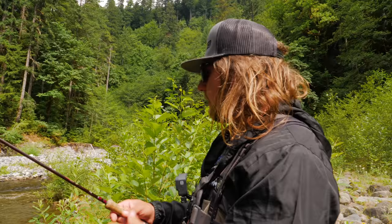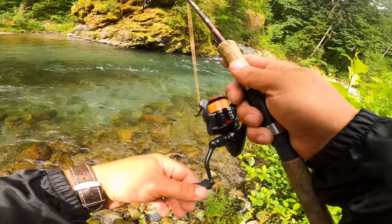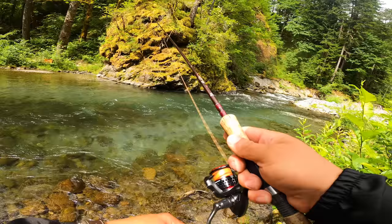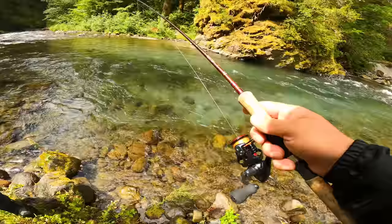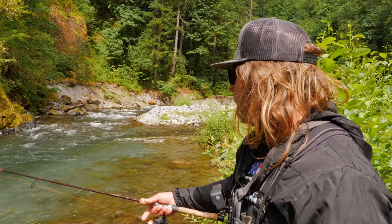Okay, so I had to retie my leader a little bit there. I was starting to get a little bit frayed. I don't wanna lose a big one, so I had to retie that leader. Always make sure to be checking your leaders after every single time you hook a fish. That can be a fisherman's biggest mistake, is getting too excited to get his stuff back in the water, having a little wind knot or a little fray in his line from just landing a fish, and then cast back out and hook the fish of a lifetime and break it off just from being negligent.